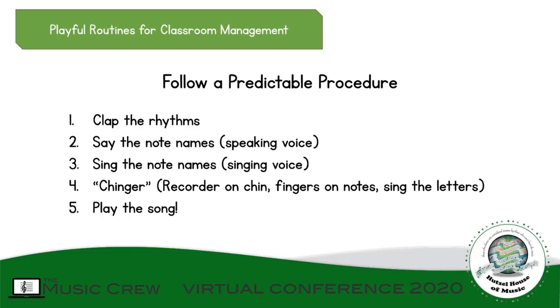The first thing we do when we learn a new song is clap the rhythms. After we've practiced that, we would say the note names using a speaking voice, and then go back and sing the note names using our singing voice. Our fourth step is chingering. Chingering is combining three different things. We put our recorder on our chin, put our fingers over the holes on the instrument to show the notes that we'd be playing, and we sing the letter names. Finally, we can play the song.